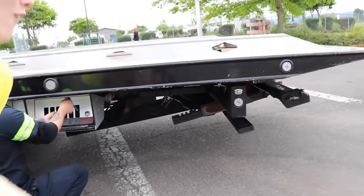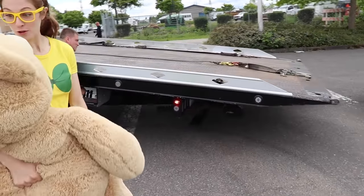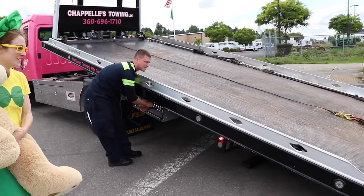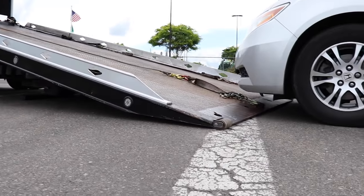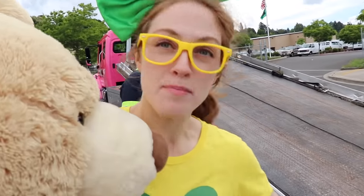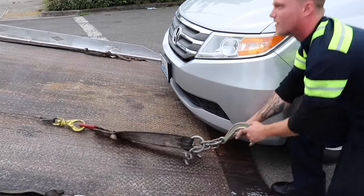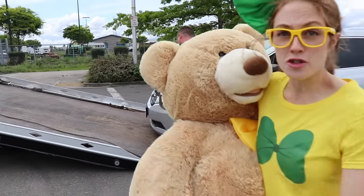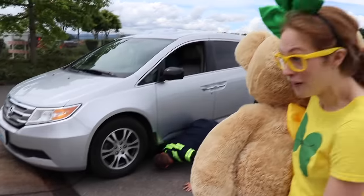Locks. Whoa! Look at that! Oh, Teddy, are you seeing this? Wow-wee! And he lowered it right below our van. That's really cool, Uncle Teddy. Look at those giant hooks, to throw them under the van.